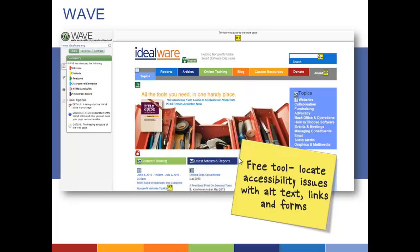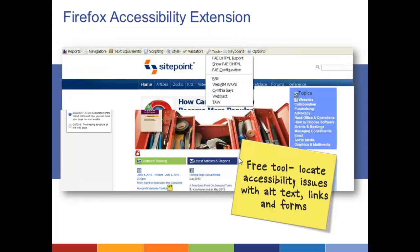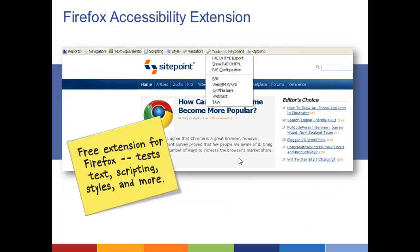Great. Yeah, we added WAVE to our accessibility guide. It's a great tool. Absolutely. There's also an accessibility extension for Firefox. You can install it as an extension, and it'll test out the text, the scripting, styles, things like that. It tests a lot of the overlap with WAVE, but will take a look at some of the more technical things, like your scripting, in addition.